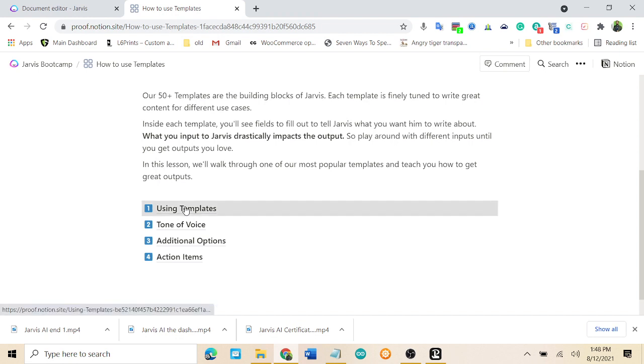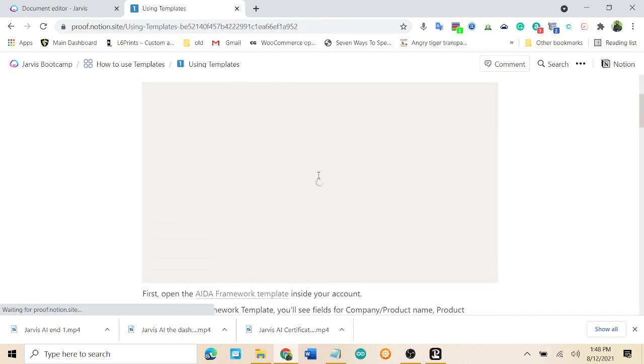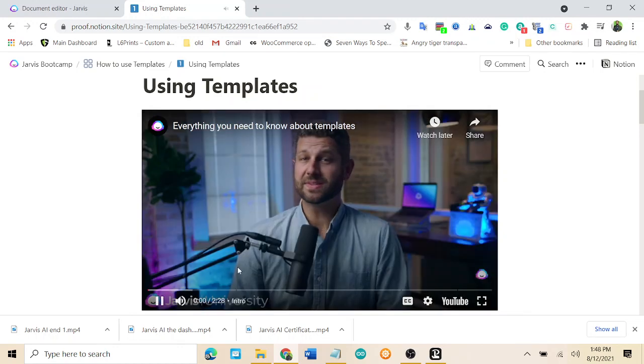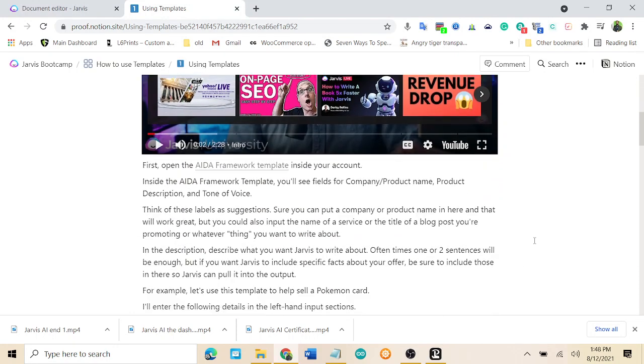So using templates. There we go. So let me play this, see how long it is. Let me see if that'll work. Templates are the building blocks of Jarvis. The ancient Egyptians had... I don't know if YouTube allows that, but you can go in there and watch it. So we're going to cover it here.